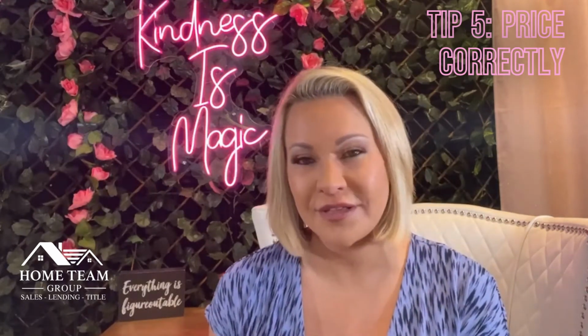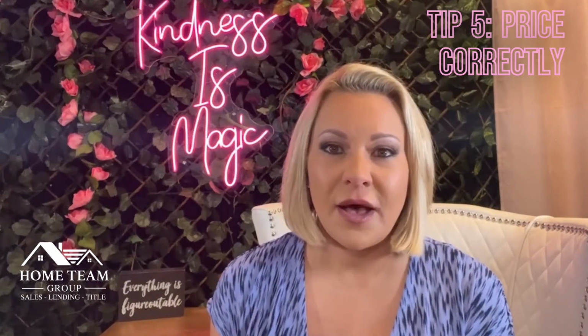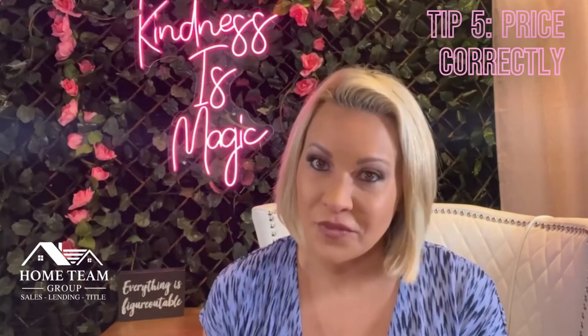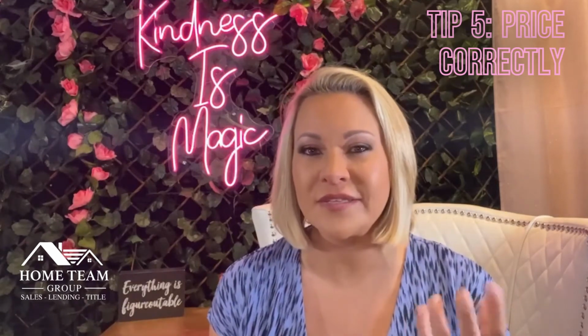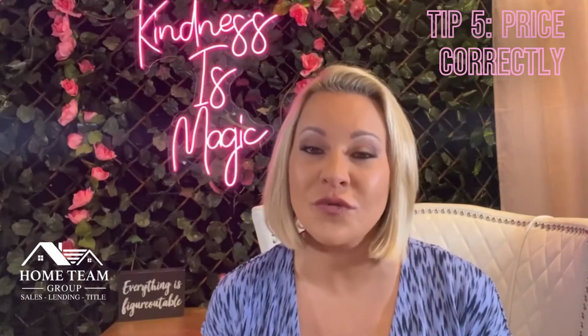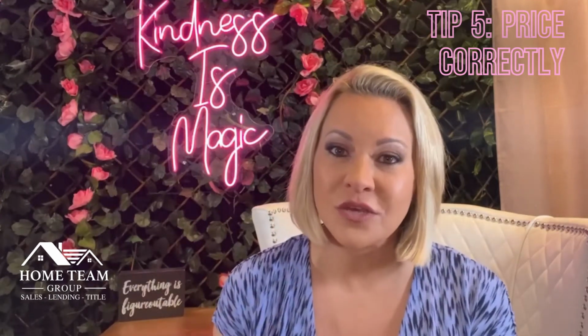Even in a hot market, some homes are going to sit on the market a little bit longer. And the longer a property is listed, the more buyers worry that something's wrong with it. On the flip side, you don't want to set your price too low and lose out on potential profit. That's why it's essential to work with real estate agents who know the numbers and can show you the data that delivers the results you want.